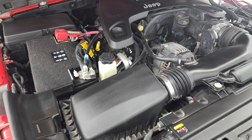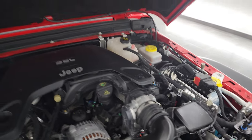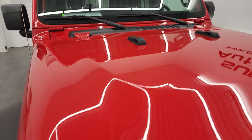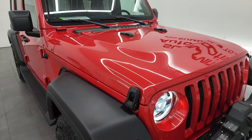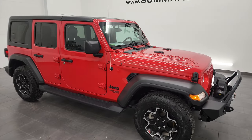Once again, this Jeep has been fully safetied and inspected by our service shop. Has a fresh oil and filter change. All the fluids have been checked and topped off. And this Jeep is 100% ready to go. There's your emissions sticker. And I would highly recommend this Wrangler from a quality and condition standpoint. I really didn't see anything wrong with it.